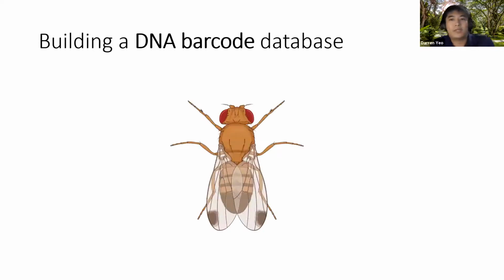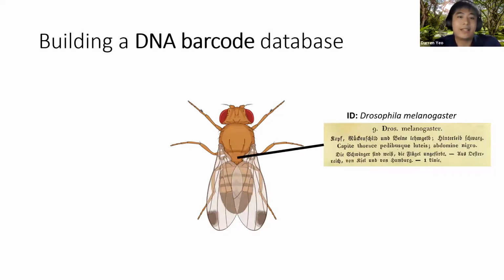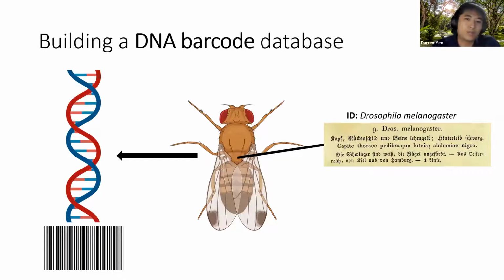So in order to build this database, we ideally have a specimen, and ideally that is identified and properly described. Then we just need to sequence a DNA barcode for the database. So what's a DNA barcode? It's basically a short gene fragment with enough genetic variability to distinguish species. So you can think of it as like a supermarket barcode that corresponds to an item on the shelf.